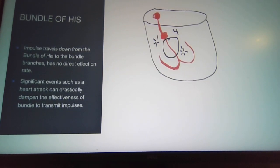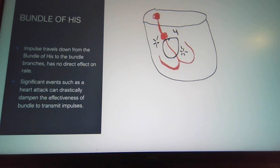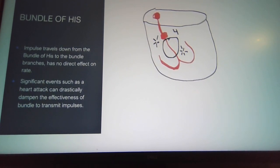We then leave the AV node and go to the bundle of His. There is no real significance to rate control at the bundle of His. What it does is it's kind of like going down the interstate. Think of it that way. And when we talk about the bundle branches, those are the little exits we get off of to reach our destination. There can be significant events such as heart attacks or strokes or drug use that can cause disruptions to the heart's ability to send impulses through. They either won't get sent through at all, or they'll get sent through in little tiny spurts, causing a wide variety of issues.